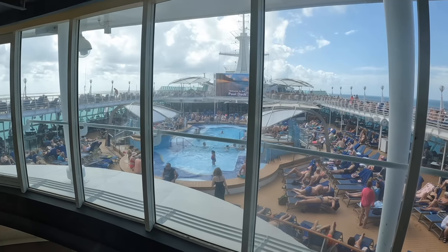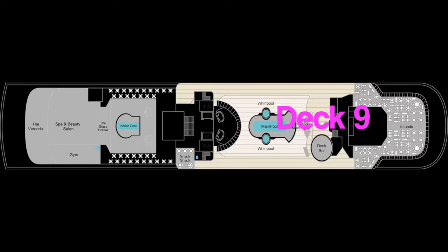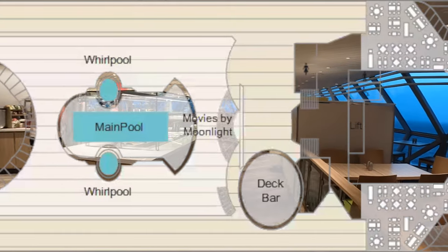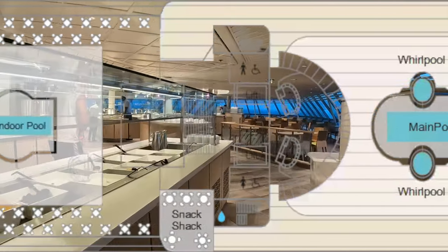I'm hungry. It's time to get food from the pool deck. On deck 9, you will find Islands Buffet at the front, the swimming pool deck in the middle. You will also find the glasshouse indoor pool and something that's called a gymnasium, as well as the spa.